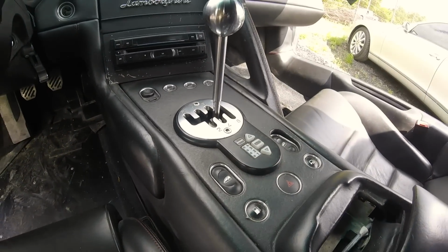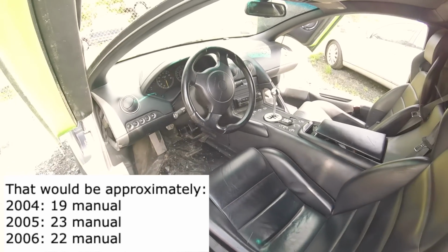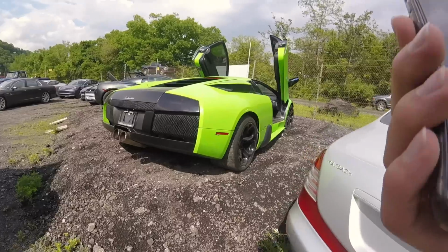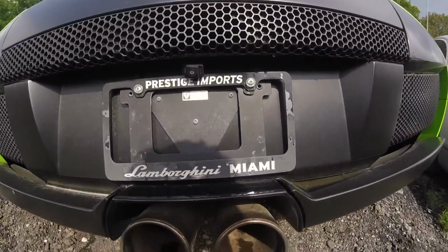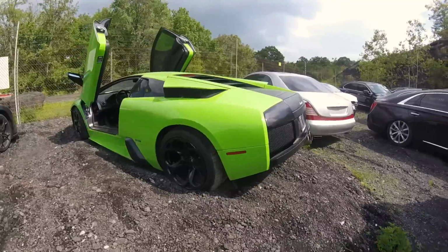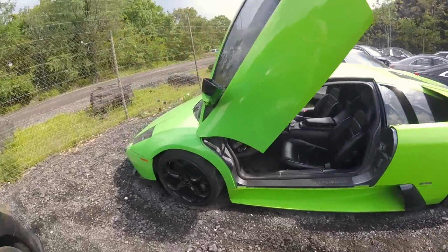It's got the really rare manual gated transmission. Very rare, and the only YouTuber I know that has one is Daily Driven Exotics. I'm gonna go ahead and try to open the trunk. Oh, looks like this car came from Prestige Imports from Lamborghini Miami. That explains the Florida title that it has, certificate of destruction. Let's open this up and see how things align over here.